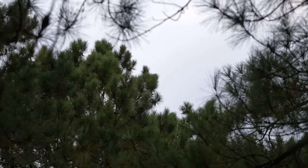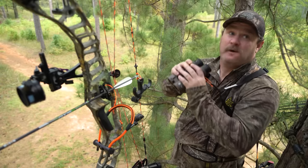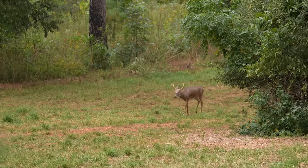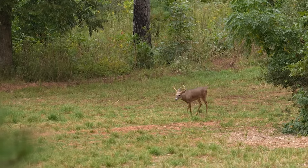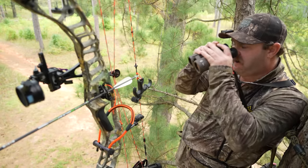There's a shooter coming. I don't know if this deer's mature or not, but he's about a 125-inch deer. See him coming out in the corner down there? Nah, he ain't a shooter. He's right here.